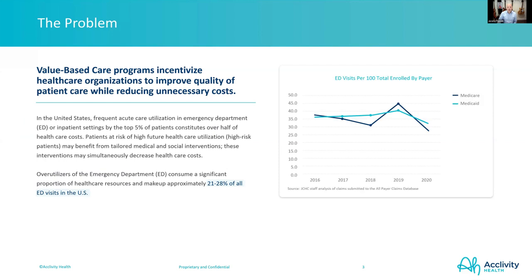So let's first start by educating everyone around what is the problem. Why has emergency utilization or inpatient admissions been such a focus for everything having to do with value-based care, whether it's the ACO, which was formally legislated in 2011, or the 50-plus CMMI, Centers for Medicare and Medicaid Innovation programs that have created about 50 or more innovation models supporting reductions of the ED and inpatient utilization. A lot of it comes down to just dollars and cents.